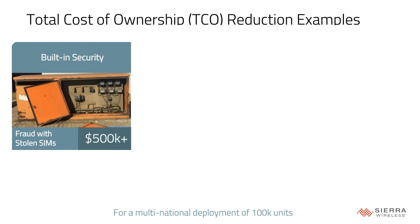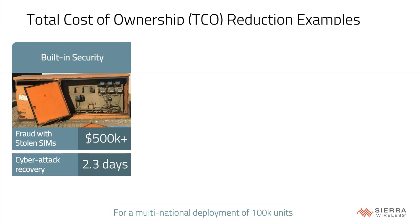Others have problems with malware attacks on IoT devices. That's known, and that can be really devastating for a business. Here it says 2-3 days. I think it could be much more before you recuperate from that kind of attack.